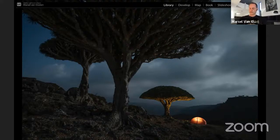So I knew about this place already 20 years ago, and it was high on my list. But this was photographed on a little island called Socotra. So Socotra is part of Yemen, and it's in the Arabian Sea. It's actually closer to Somalia than it is to Yemen.